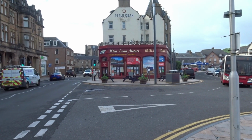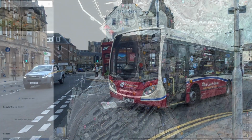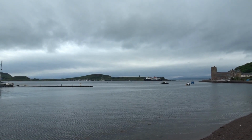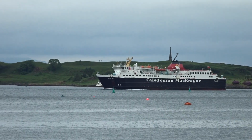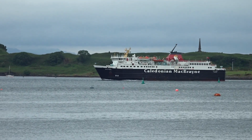The day before, or early before you catch the boat from Oban, you need to collect your itinerary and tickets from the West Coast Tours office on Queen's Park Place. Oban is quite a small town, so you're no more than a 10-15 minute walk to the edge of town. I'd recommend coming the day before just so that you're not in a rush, because the tour and travel out to the islands can be very busy in peak times.